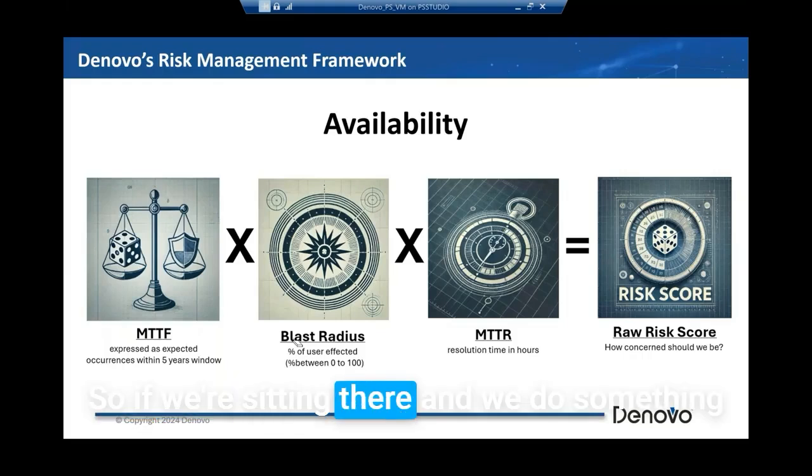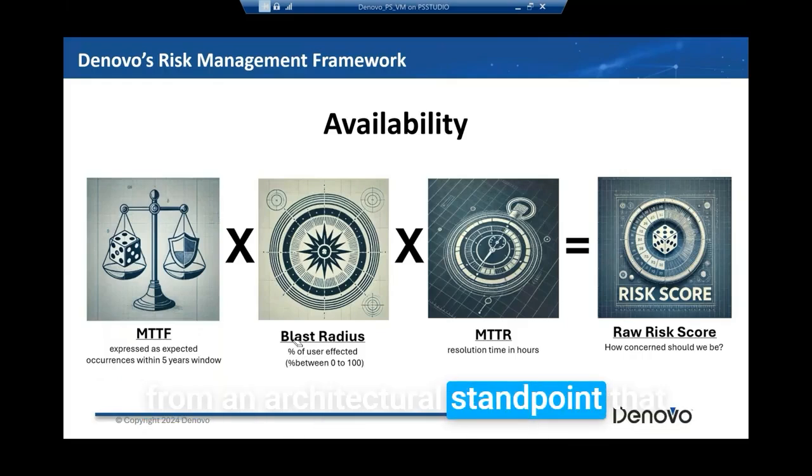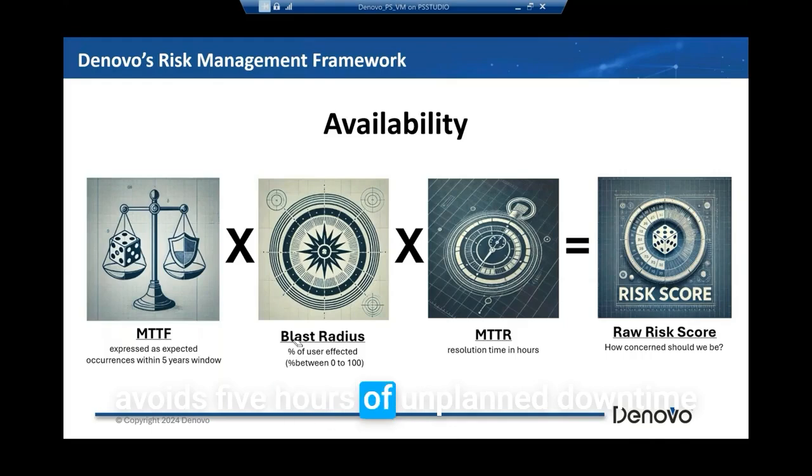So if we do something from an architectural standpoint that avoids 5 hours of unplanned downtime a year for that organization, that's $500,000 of product they didn't throw away. That makes a really important context for us when we're thinking about how we want to go about designing availability.